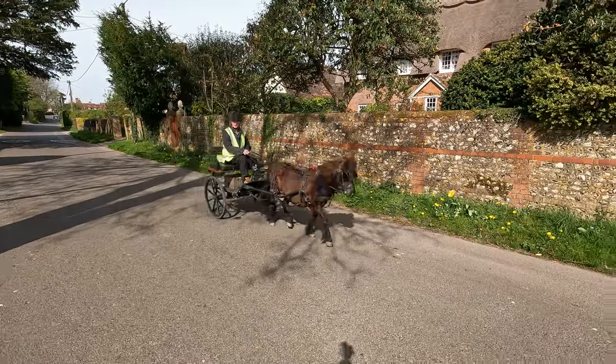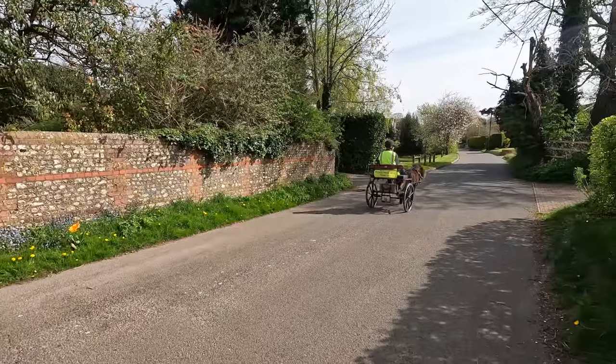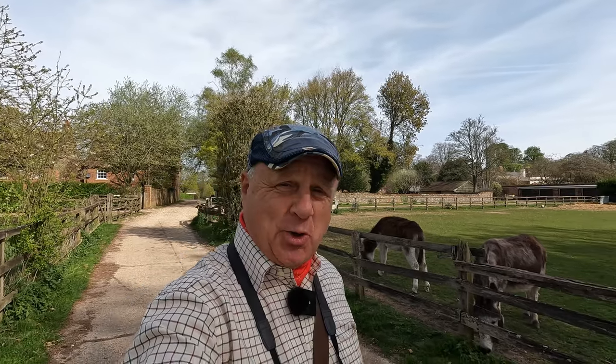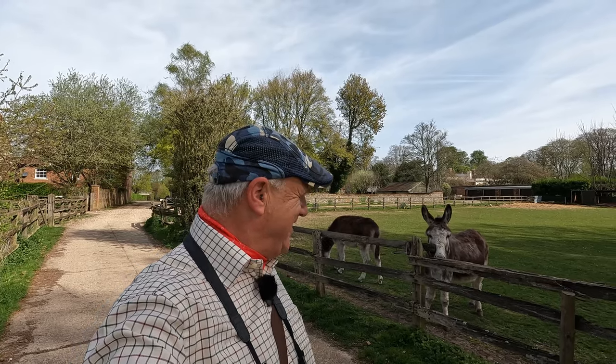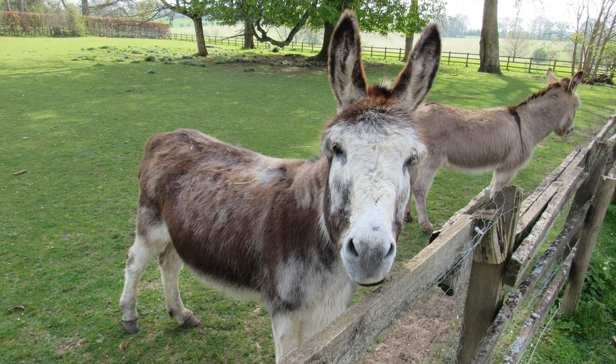What a lovely way to travel. What a cutie. Oh, isn't that brilliant? Well, I hope you enjoyed that little wander through the village. It really was quite charming, wasn't it? Okay, well, we're now going to head south out into the countryside. Just been saying good morning to these three here. It's not uncommon for me to see donkeys, obviously coming from the New Forest, but they're a friendly bunch here as well.